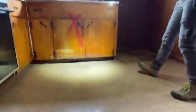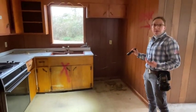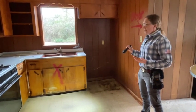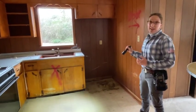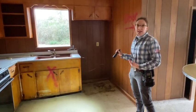So if I see something like this after our initial walkthrough, then I always tell Russ about it because he's the one that goes in the crawl space and he's checking the floor structure. So this is usually indicative that there's going to be an issue with the floor joists in the crawl space, which is a major fix. So after we got everything flowing, that's when I moved to the crawl space.